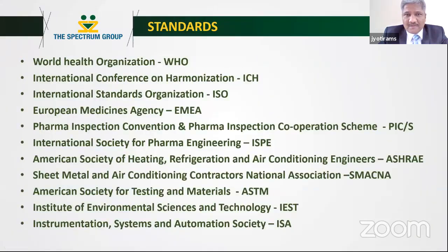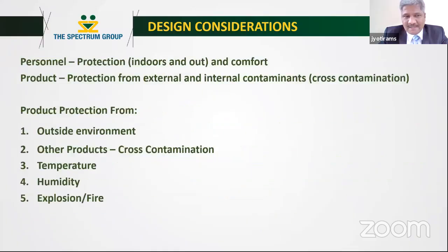So what basic design considerations are we making, so that we are able to design a facility which will fulfill the requirement? The design considerations are that we have to design the facility for persons, whom we have to protect from indoor and outdoor conditions, and we have to maintain comfort conditions for them.